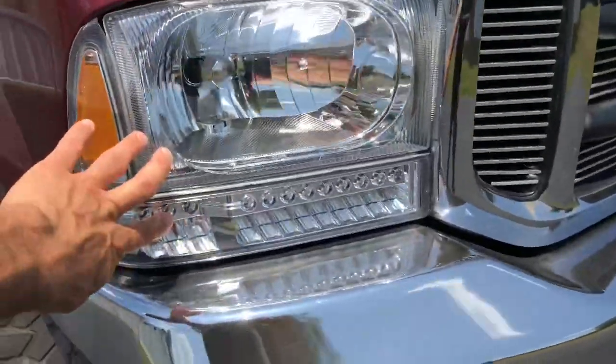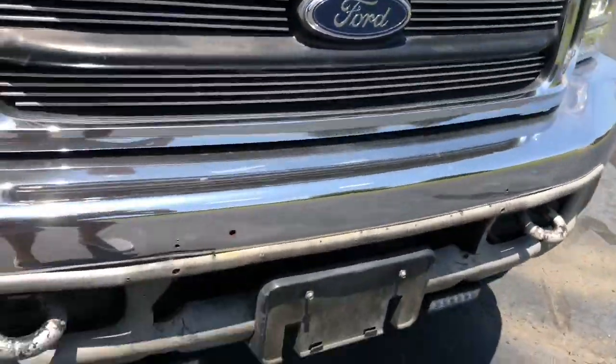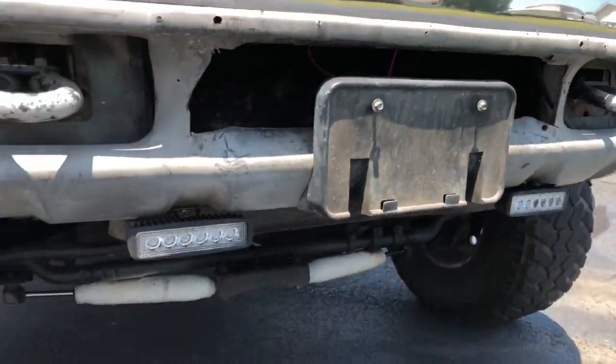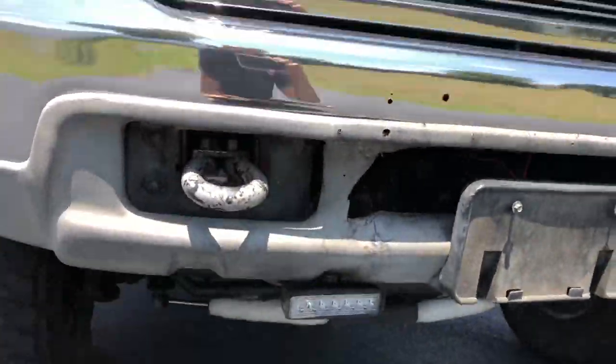Walking around the front, it's got brand new headlights in it, a billet grill, some Walmart fog lights. Grill's kind of butchered up, valance is butchered up right here a little bit, but those are pretty cheap. I can get those at cost. And that cost goes along to you guys.